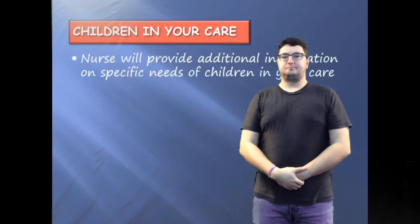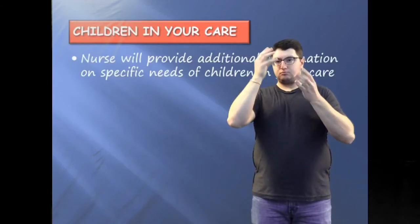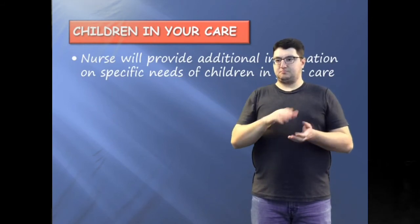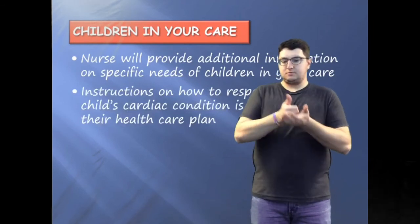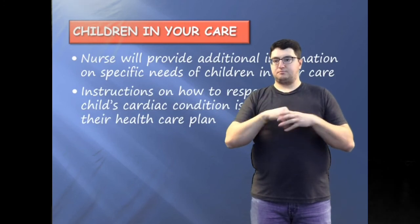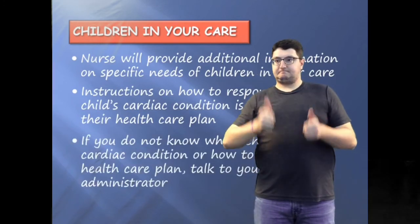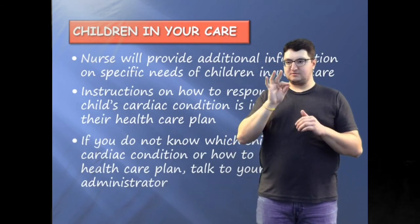The nurse will provide additional information, if necessary, on specific needs of children in your care. Instructions on how to respond to the child's cardiac condition is also included in their healthcare plan. If you do not know which children in your care have a cardiac condition or how to access their healthcare plan, talk to your administrator.